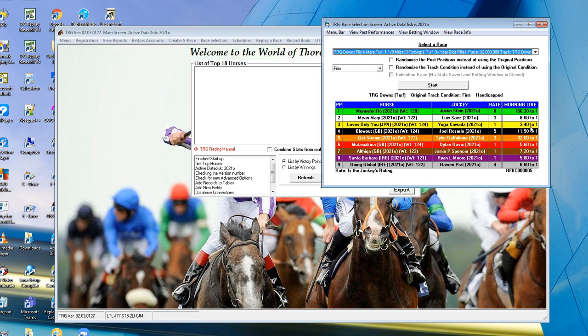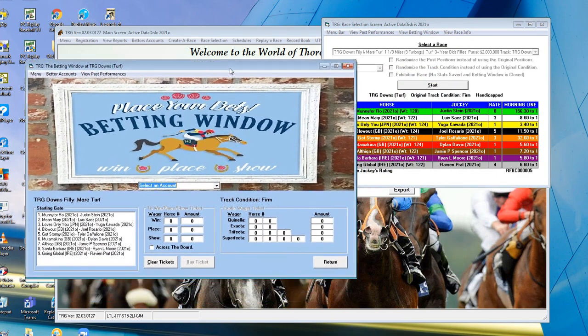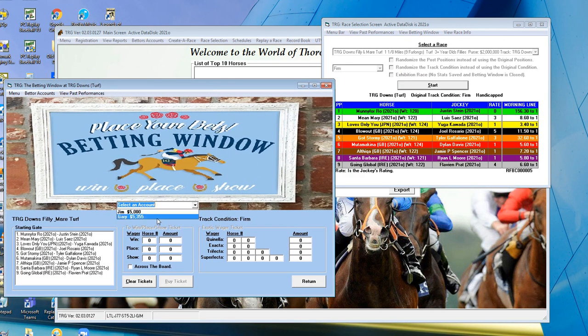Loves Only You. The favorite in post position 3. That sounds like an interesting one there. Bring up the betting window. We're going to go all out since we actually have some money now. We're going to wager all of our winnings over our initial 5,000. And we're going to go Loves Only You to win. And we're going to wager $355.